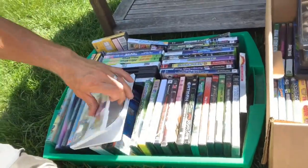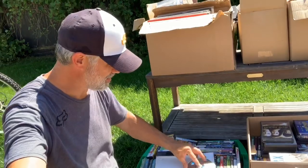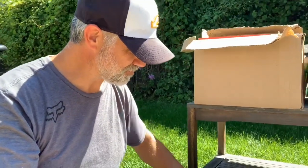Oh, Mario Kart. If this is actually Mario Kart, I just paid for this whole purchase. Oh, it's not. It's Wii Sports Resort. Sometimes that happens. But maybe Mario Kart will be in one of the other ones.